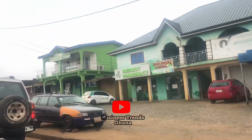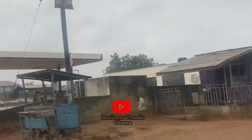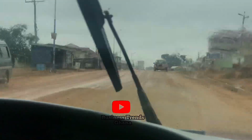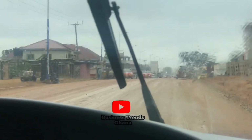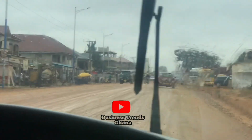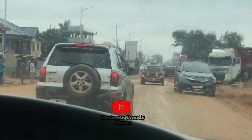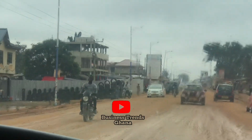You see the block factory. All this is just to educate you, for you to know how things are in Ghana and how developments are occurring in the country, and you also get to understand how businesses operate. So that's what we're talking about. Yes, just keep watching, keep looking. You can see we are still going, and it's just a straight road.